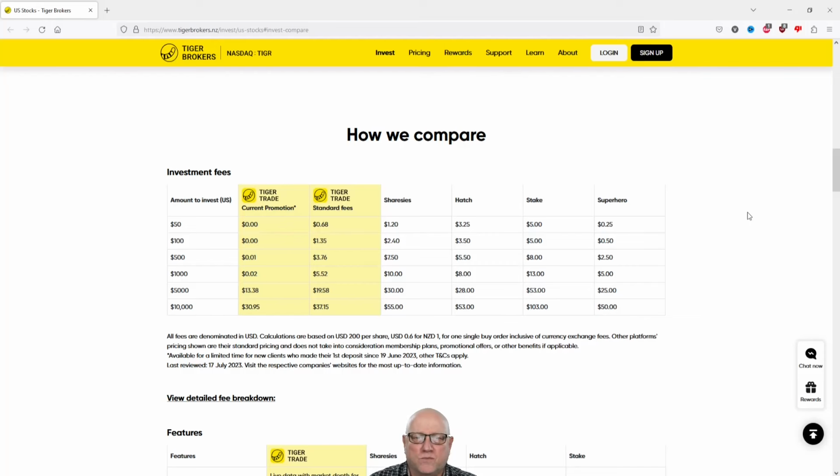It's only available on mobile at the moment, but they will be releasing a desktop version in the near future. Let's go and have a look at Tiger Broker's fees, how much you would expect to pay based on certain amounts, versus some other options that are available in New Zealand. Let's check this out. So how do Tiger Brokers compare with the other options available in New Zealand? Let's have a look here.